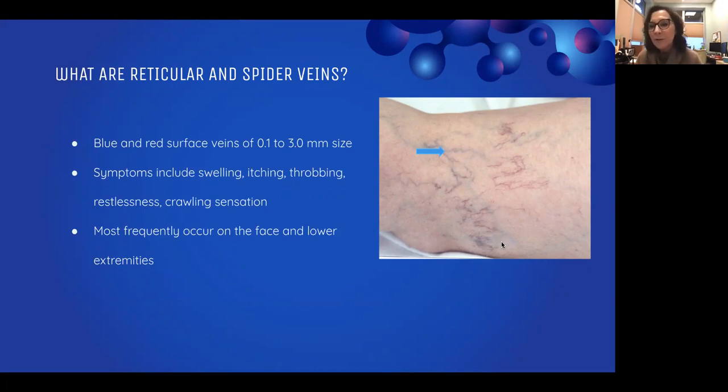And so in order to get rid of the spider veins, we have to inject the reticular vein as well. And spider veins can cause symptoms, and people sometimes get concerned when they have symptoms from spider veins because they can have swelling and itching and throbbing of these areas, restlessness or crawling sensation. And these spider veins most commonly occur on the leg, but can also occur on other areas of the body.